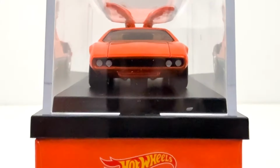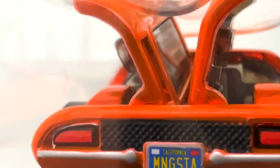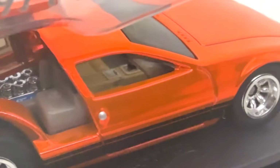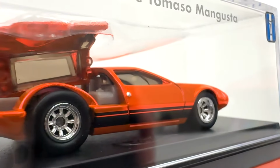There's a second 1971 De Tomaso Mangusta in the collection, and this one is coated in Spectraflame orange paint. Racing around the circuit on a set of Real Riders wheels, the Mongoose was designed to challenge the Shelby Cobra on the track. While they didn't produce this car for very long, it's an automotive icon and looks fantastic in the RLC lineup.